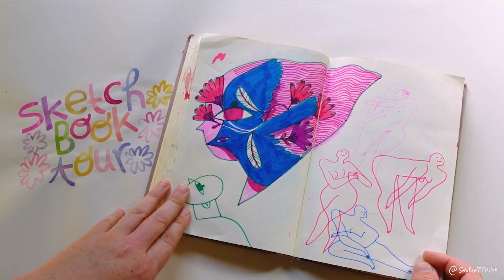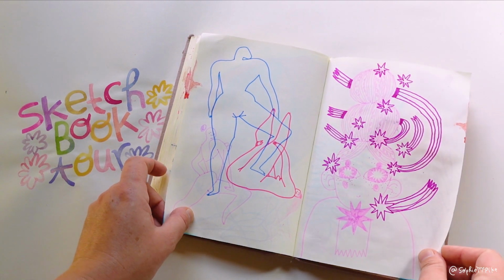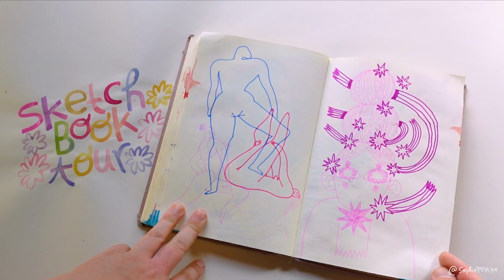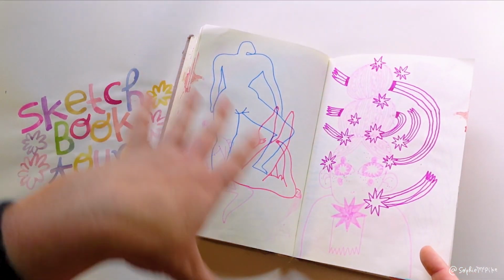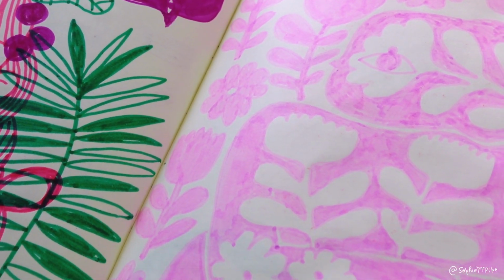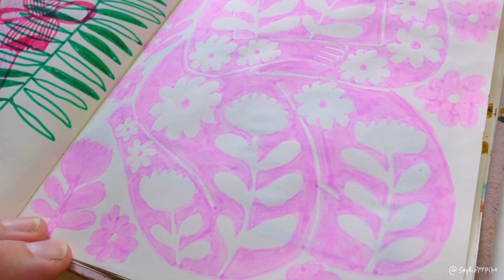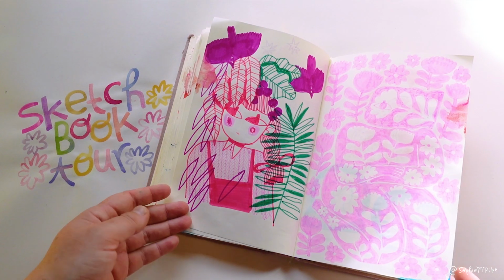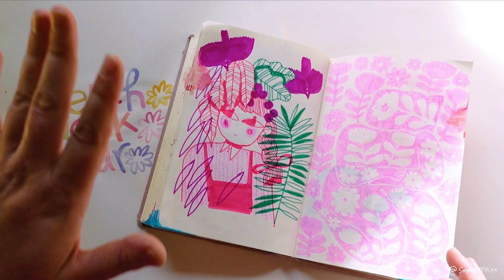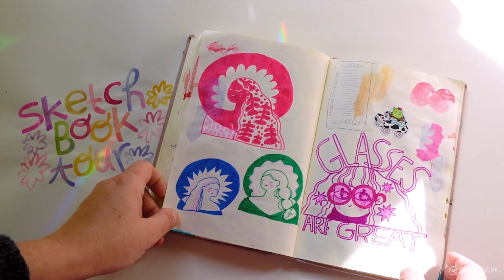Just playing with some ideas and colours, little life drawing poses. I'm getting to the end now, and I just want to fill it up, finish it and move on. So I just did a few big drawings on each page, to fill it up as fast as I could, because I'm always excited to start new sketchbooks, but at the same time I really miss the sketchbook that I've been using. I had this sketchbook for months and months, so it's always sad. It's like leaving behind a good friend.